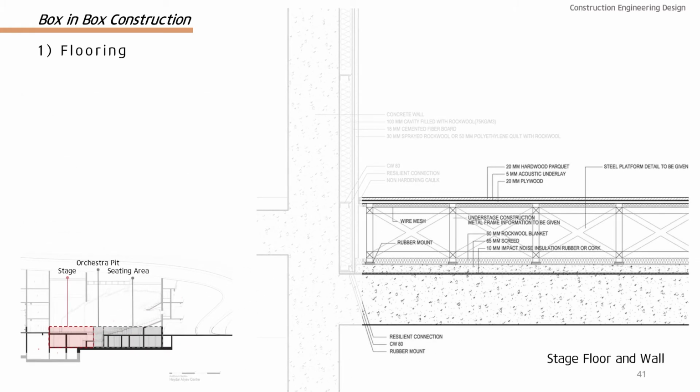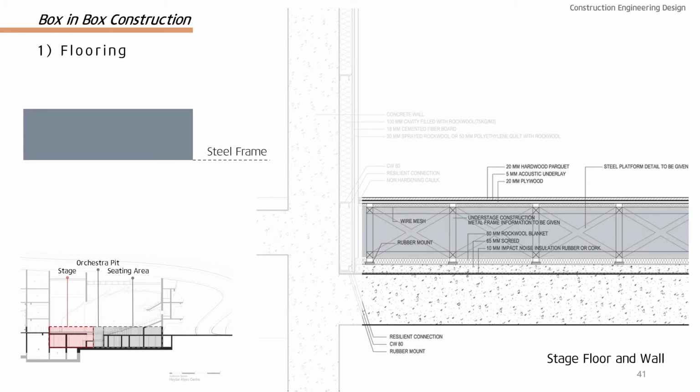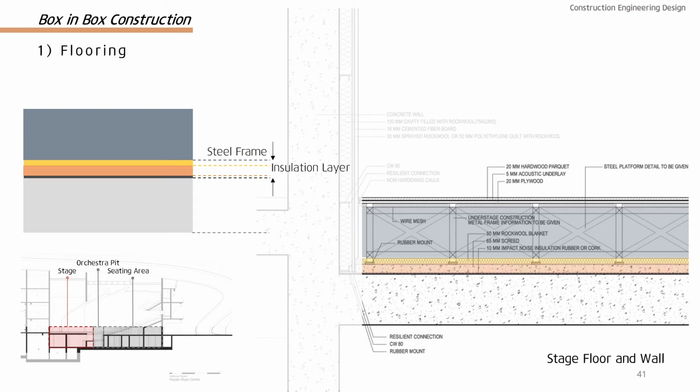To prevent vibration and noise from the stage, a steel platform was installed on the concrete slab. The truss steel frame sits on a 65 millimeter thick flooring screened with a rubber mount. And in between, a 10 millimeter thick sound insulation material made of cork or rubber is inserted. On the very top of it, acoustic underlay and wooden materials, which tend to absorb sound rather than reflect it, cover the structures. All these aspects make the stage more stable and quieter, reducing vibration and noise. This material stack can be seen in the graphic above.